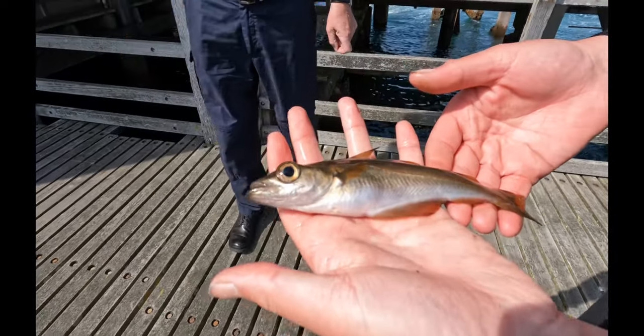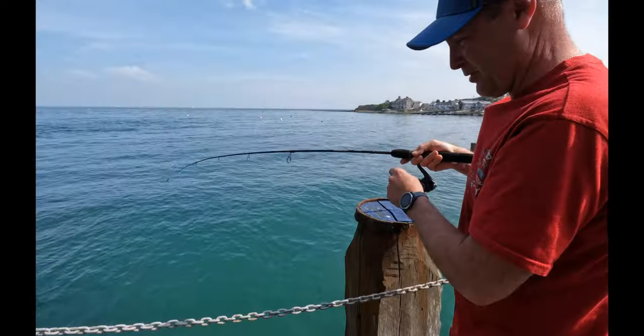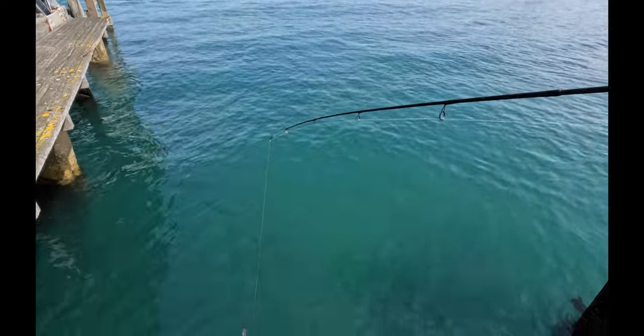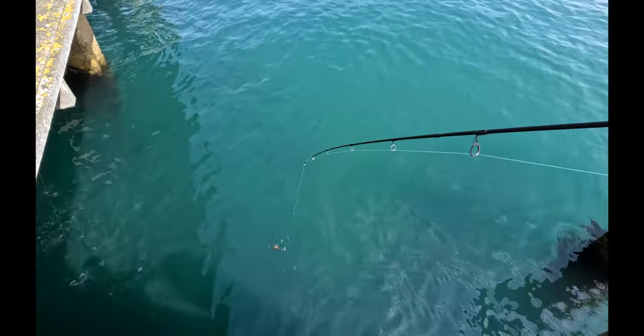He's lovely, isn't he? I think it's another Wrasse. It looks like a bigger Wrasse this time. Oh, it does, yeah. He's a better Wrasse, isn't he?